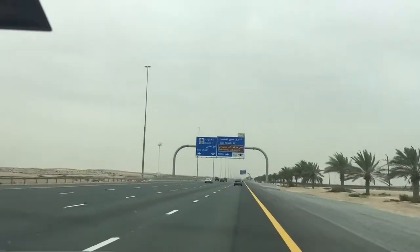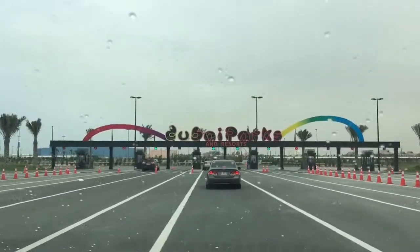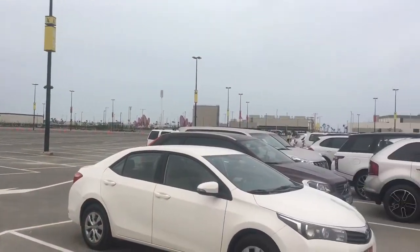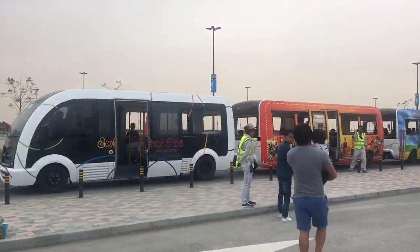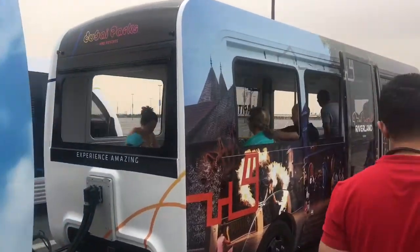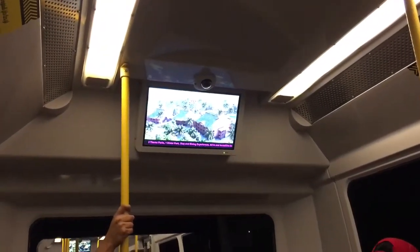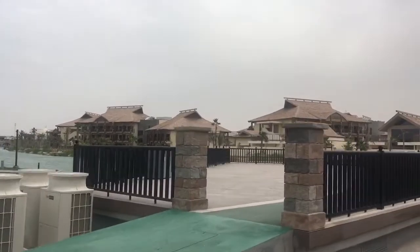Dubai Parks and Resorts is the home of three world-class theme parks and one water park that can be found in the United Arab Emirates. Welcome po sa Dubai Parks and Resorts. Upon entering the resort, there is a big parking area designated for your vehicle where you need to leave your cars and take a shuttle ride or a tram going to your designated parks. After about 5 minutes of riding the tram, you will reach your destination.